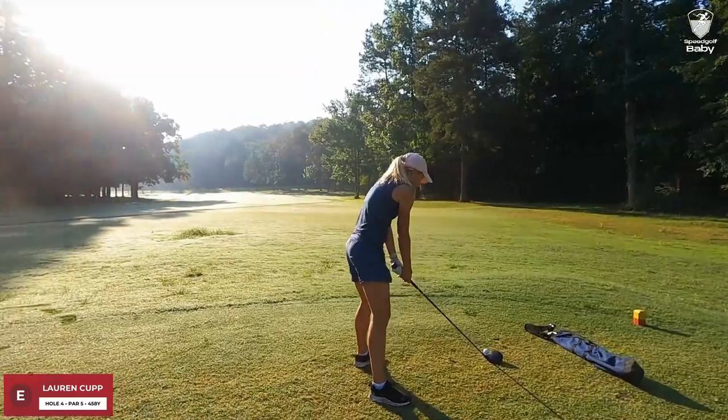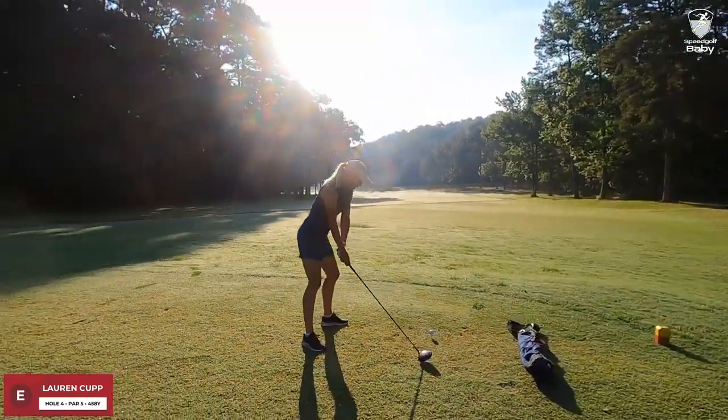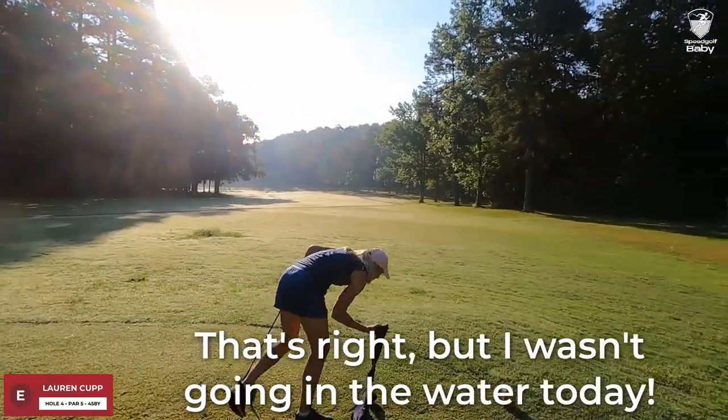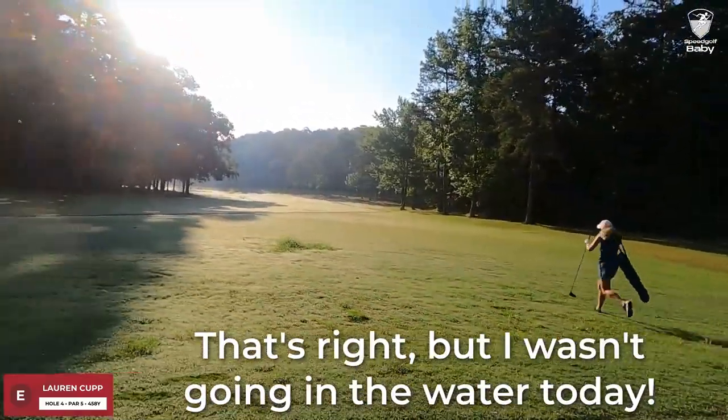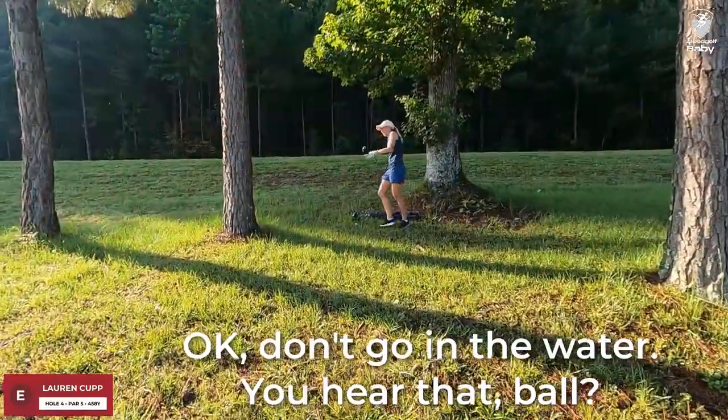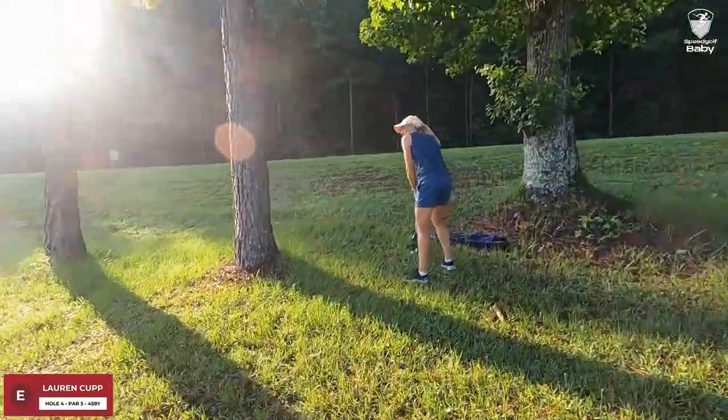Back to the tee. We're going to get all 5 shots here from Lauren Cupp. I'm presuming she'll make par. That's right, but I wasn't going in the water today. That's right, she did hit it in the water yesterday. Go in the water. Okay, don't go in the water. You hear that ball?